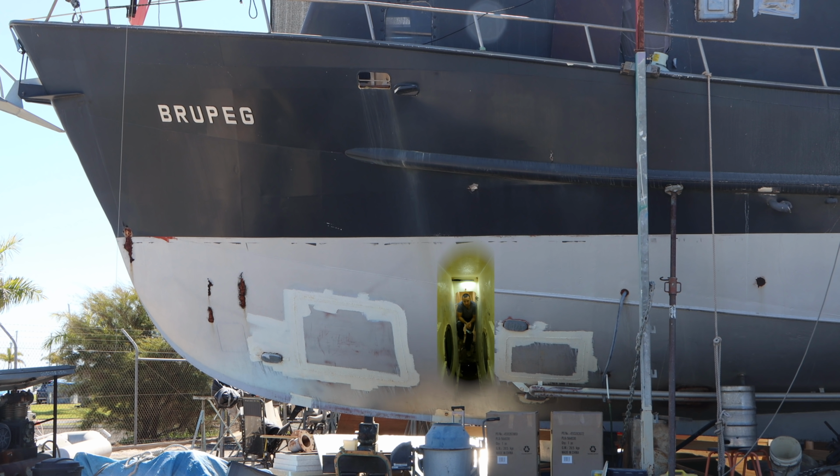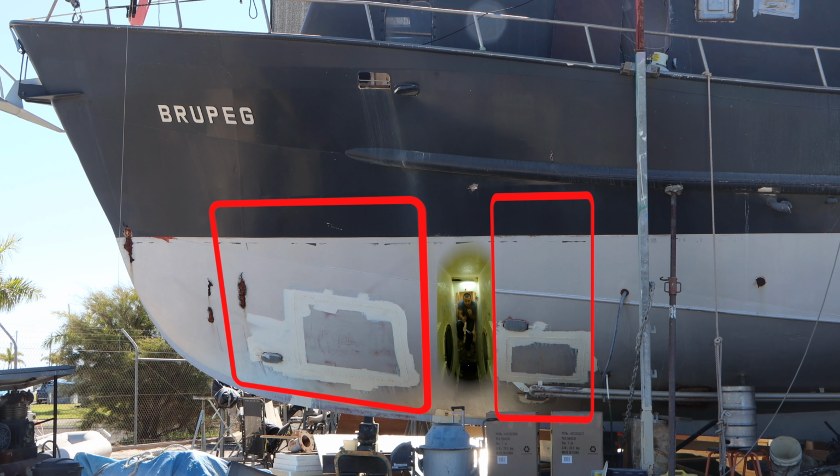This is Brupeg's cofferdam. This physical space that I'm in is a part of survey requirement. In front of me on this side we've got diesel tanks and behind we've got water tanks. You can't physically have them against each other with just a bulkhead in between, because if one leaks it's going to cross-contaminate the other. So by having this physical space, it's basically a dam that if say the fuel tanks leak, it comes into here and doesn't affect the water and vice versa.